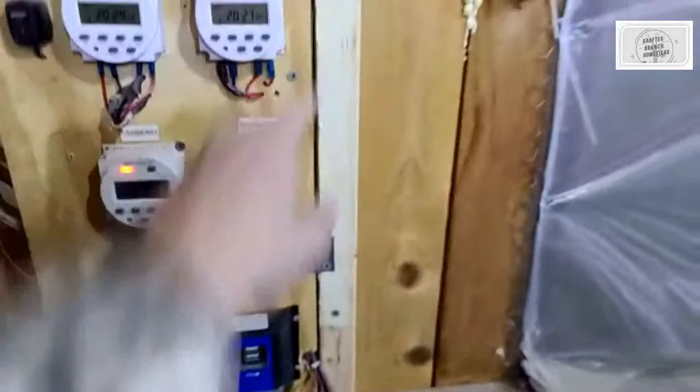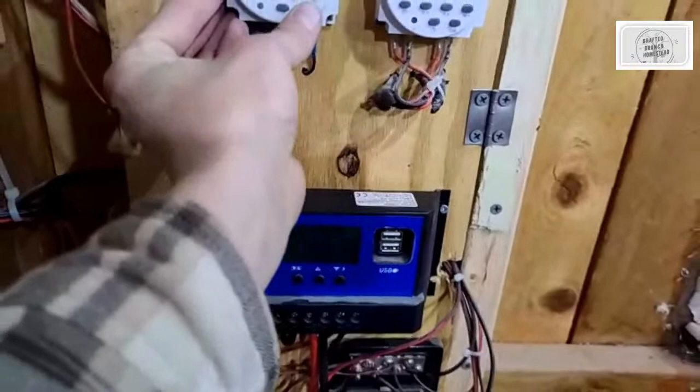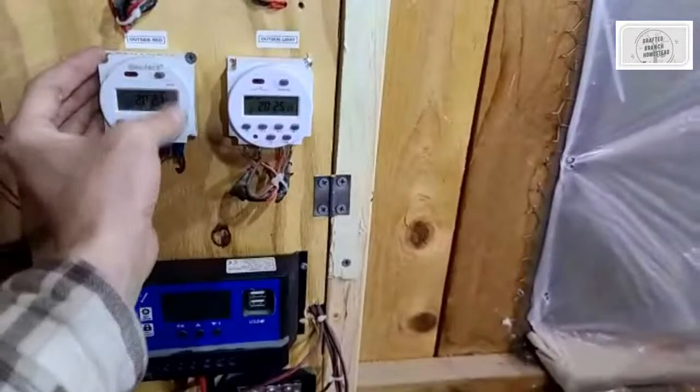Oop, you see the red lights are clicking on. So my timing's off, I think, by a few minutes. I'm going to manually turn these off because I think we're going to lose the main lights in a minute. Let me turn these red ones off. There we go. Oh, that was the outside red. I turned the wrong one off. We'll turn this overhead one off.